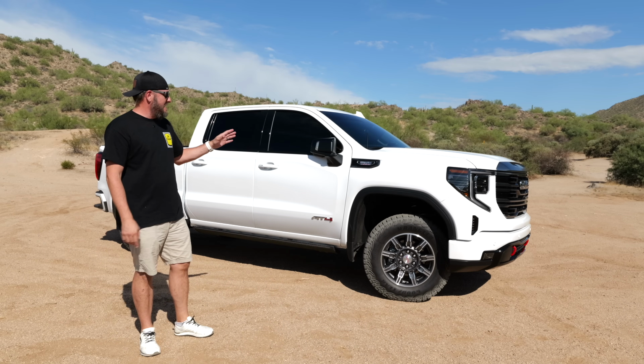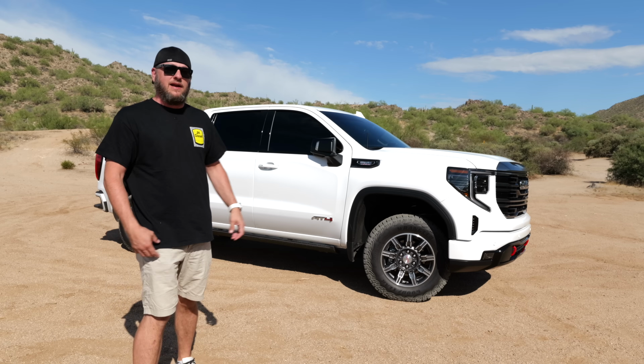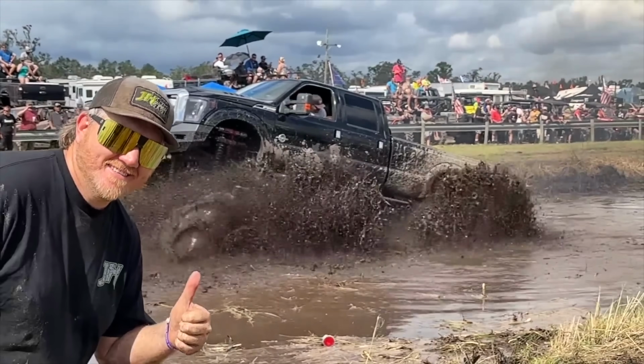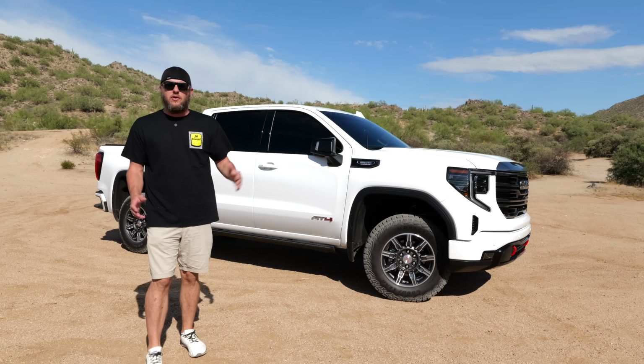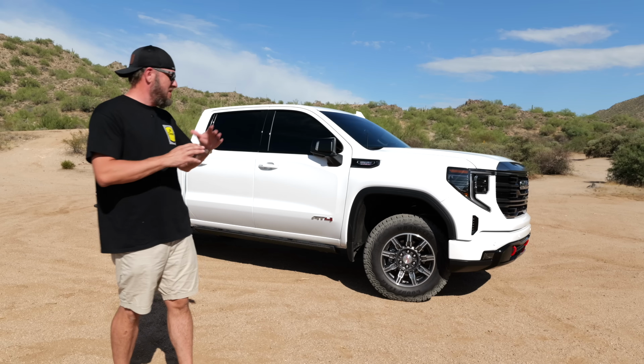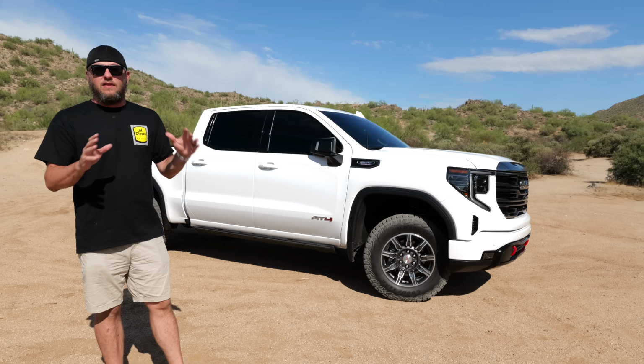This is my official review of my 2024 GMC Sierra. Now this is the AT4 and I am out here wearing my JH diesel shirt because this is the 3.0 liter Duramax. I've had it for a couple months now, for officially 1,554 miles. So far, I have absolutely loved this truck.